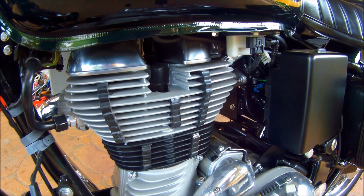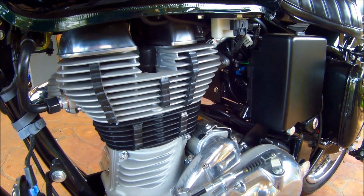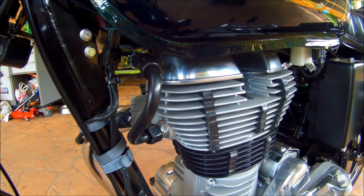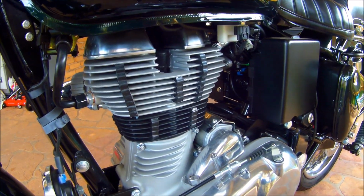Some of the Indian bikes had twin plugs, but we've only got the single plug here, and that's enough for one of these. It's got an air injection system in it to make it run a bit cleaner on the pollution side, but I don't think it helps that much at all.